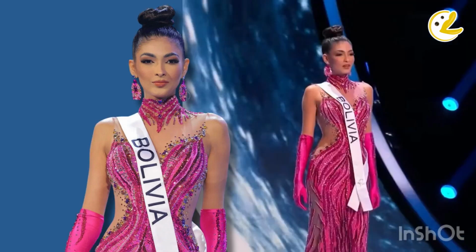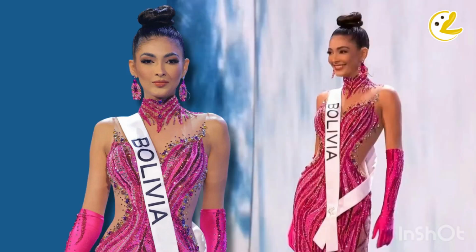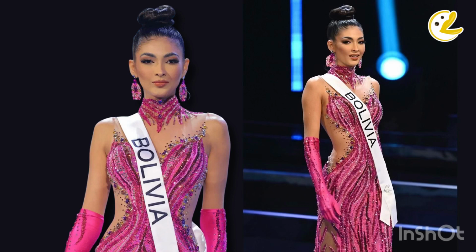Okay, so personally, I love this because this shade of pink looked great on her skin tone. At the same time, it looks vibrant on stage. The length of the gown is also a plus for me, as well as the see-through areas on the gown that were well executed. However, I think it would have been better if she didn't wear those gloves, because personally I think it is not necessary, and at the same time it looks like an add-on as it didn't have any of those design elements seen on her gown.